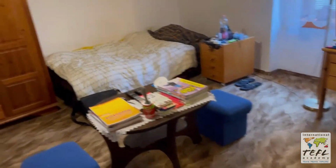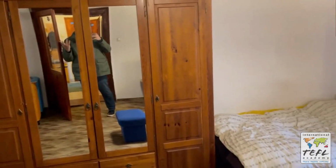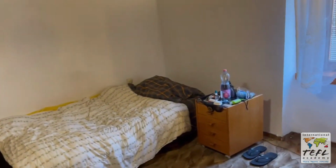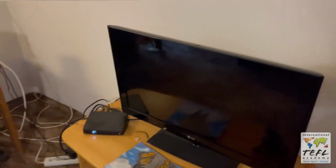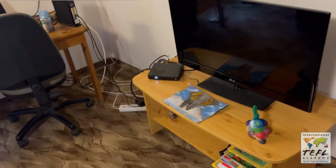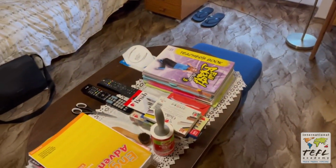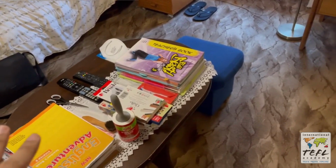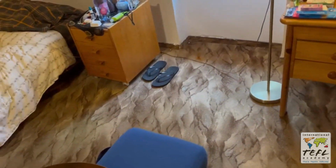My room is also my living room, so there's the heater, the window, my closet, window, mirror, my bed, my desk, my TV, the sculpture I made, and the drawing. Here I have the materials I use for work. So these are the books I use for teaching. And that's about it. This is my room.